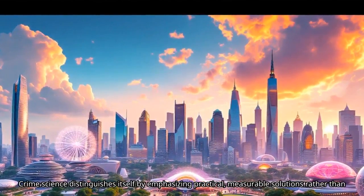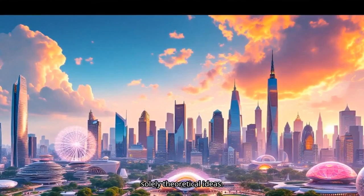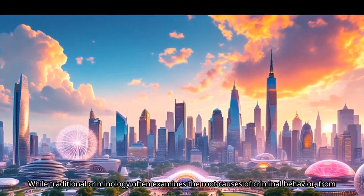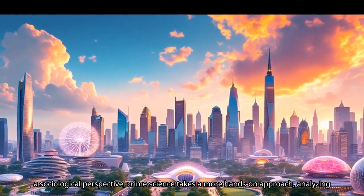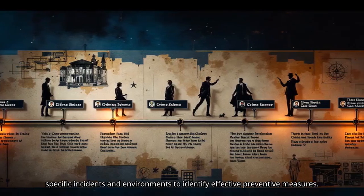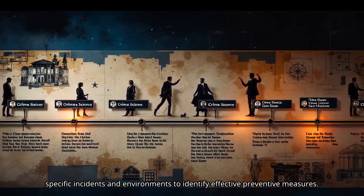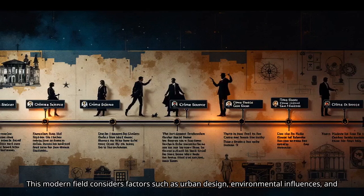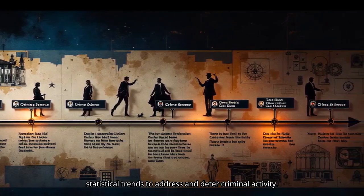Crime science distinguishes itself by emphasizing practical, measurable solutions rather than solely theoretical ideas. While traditional criminology often examines the root causes of criminal behavior, from a sociological perspective, crime science takes a more hands-on approach, analyzing specific incidents and environments to identify effective preventive measures. This modern field considers factors such as urban design, environmental influences, and statistical trends to address and deter criminal activity.